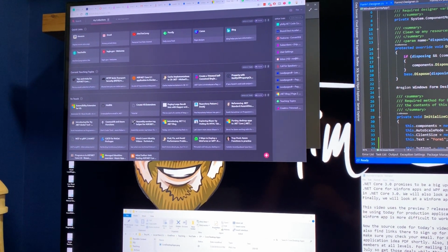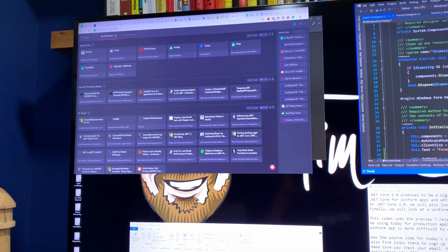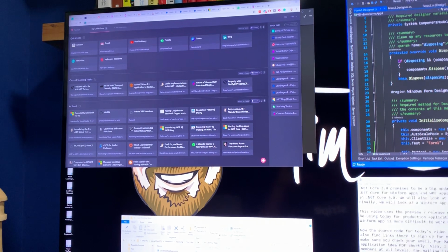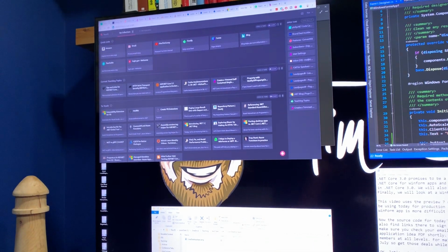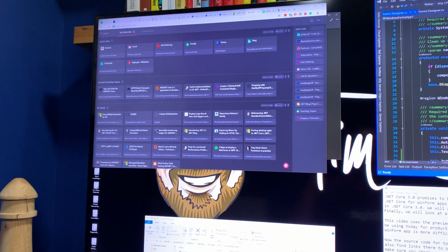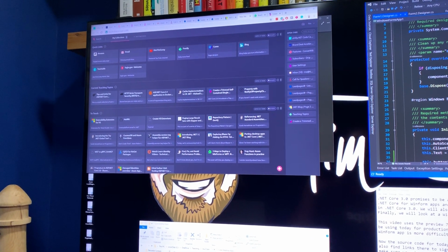So let's talk through what we're going to do. This is the .NET Core 3 desktop app video. We're going to build a WPF application in .NET Core 3. We're going to build a WinForm application in .NET Core 3. And we're going to build, I'm not sure about the console yet. I'm still debating that one.